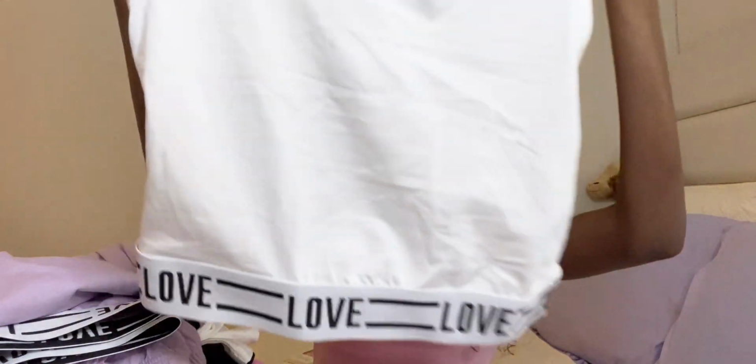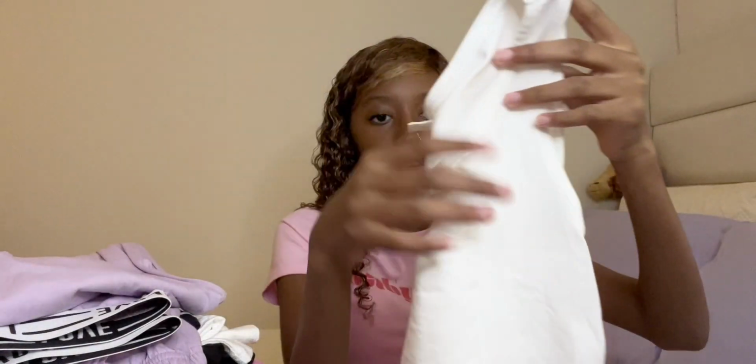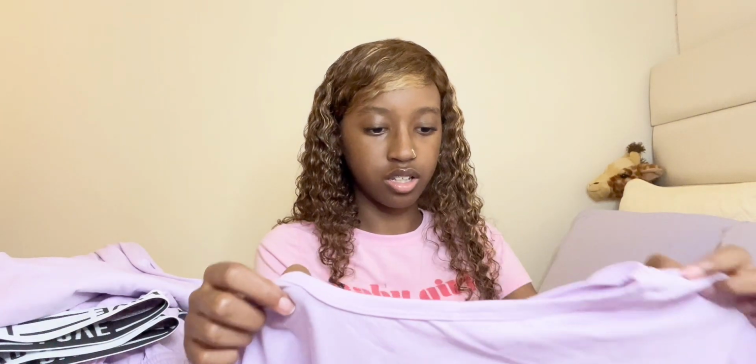And this says love on it. Love, love is amazing. And then now, I don't know why I got it, I just thought it was cute. This is where I was born at, so it just fit. And then this is another one of the layered shirts, so this goes over the love shirt and you wear it like that.